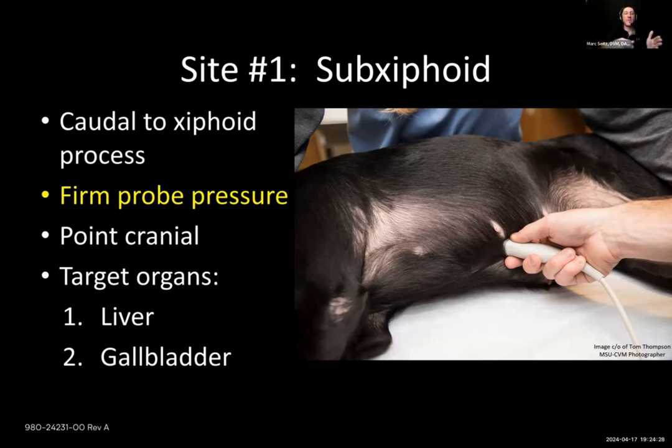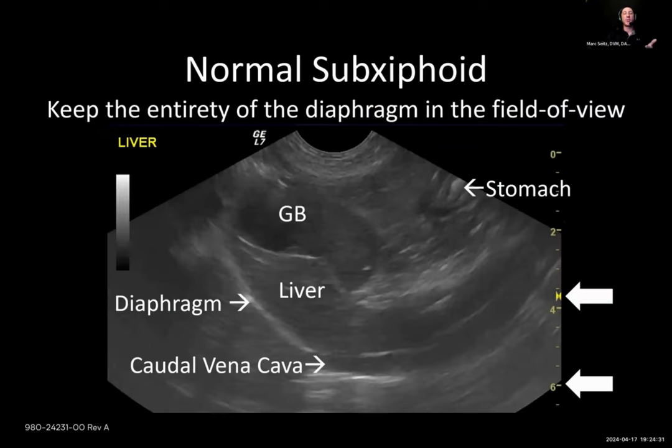angle cranial, so you see liver, and ultimately what you're trying to see is where the liver is touching the diaphragm. If you do not see diaphragm, you are not cranial enough. The diaphragm, which is technically the diaphragm-lung interface, is going to be this hyperechoic curvilinear line. Liver is going to be gray. Gallbladder, if it doesn't have sludge, will be black. If it has sludge, it may be a little bit gray. And sometimes we will see the caudal vena cava, sometimes we won't. It's okay if we don't. Stomach, depending on how much is in it, will be caudal on the image.